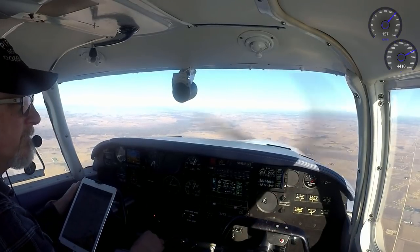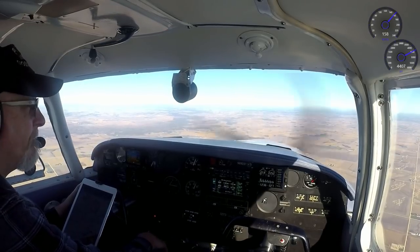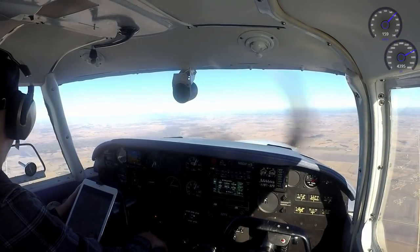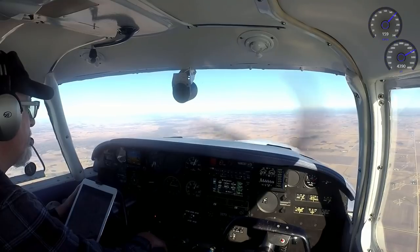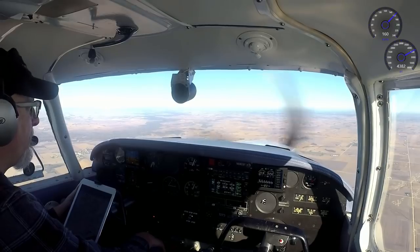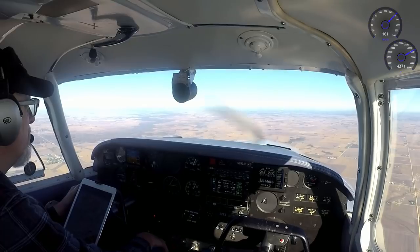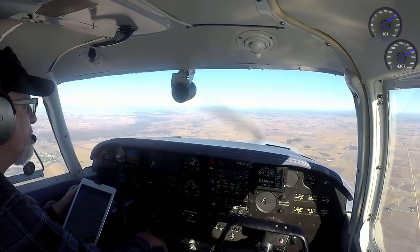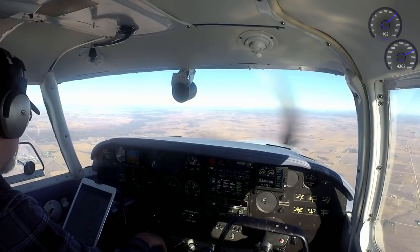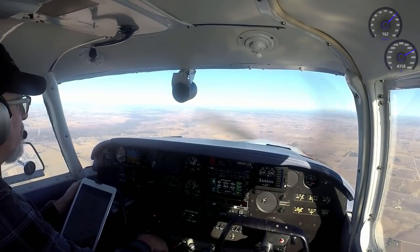Here we go. Quad Cities Approach, Arrow 4846 Juliet. Arrow calling approach, say again. Arrow 4846 Juliet, we're showing about 22 miles to the northeast of the airport. I'd like to transit the north and west part of your airspace at 2,100 feet. Arrow 4846 Juliet, Quad City Approach, roger. Squawk 0356. Did you want flight following all the way to your destination today? That'd be great, yeah. And what was the squawk? 0356.